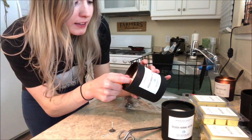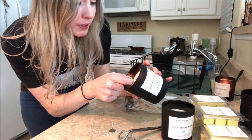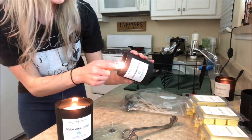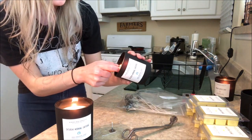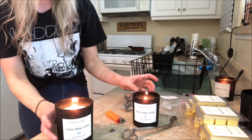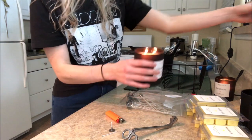And then we're going to light these. So this is Saturday Morning Cartoons, and this one I actually have not tested all the way through yet in terms of wicks or anything, so this is definitely needed. I have the Malibu coffee shop going on back there, so we're going to put these in the testing station, which is my little bar up here.